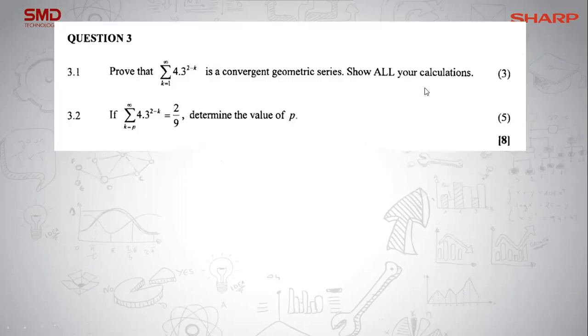All right, for this question we have to prove that this is a convergent geometric series. So first thing that we need to do is just substitute k in a couple of times so that we can find our ratio, because when we're asked for a convergent geometric series, we need to prove that our ratio is between -1 and 1. Okay, that's what we're looking for. So it only converges when your ratio is between -1 and 1.